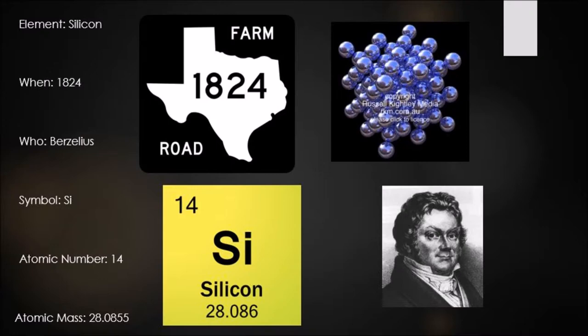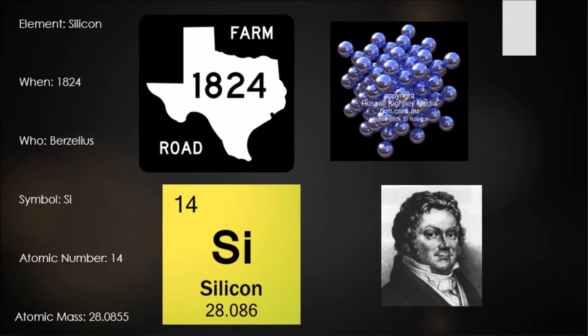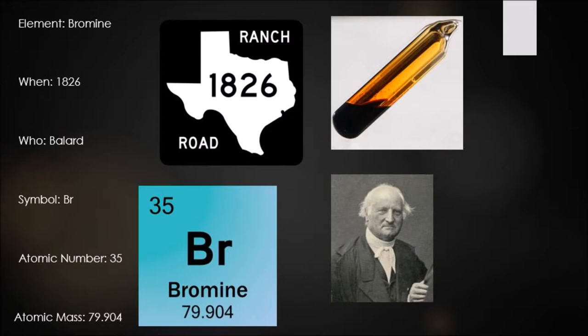Next, zirconium was found by Berzelius again in 1824. Its symbol is Zr, atomic number is 40, and atomic mass is 91.224. Successively, bromine was found in 1826 by Balard. Its symbol is Br, atomic number is 35, and atomic mass is 79.904.